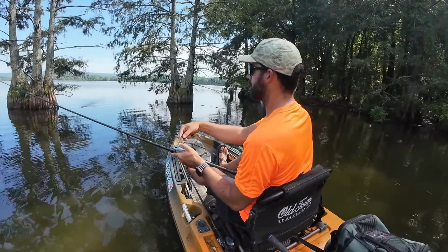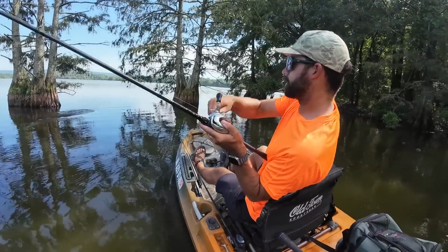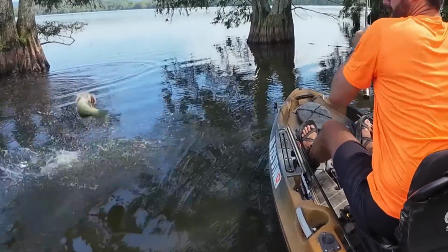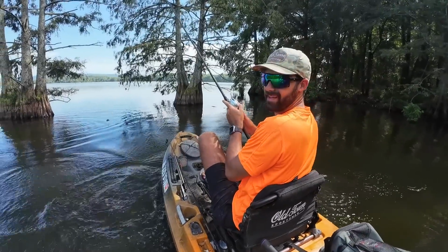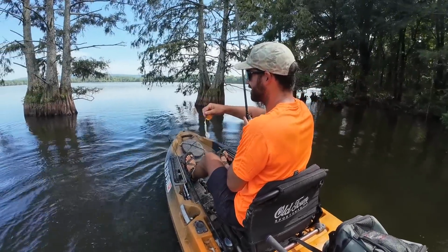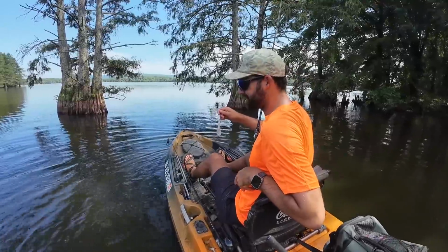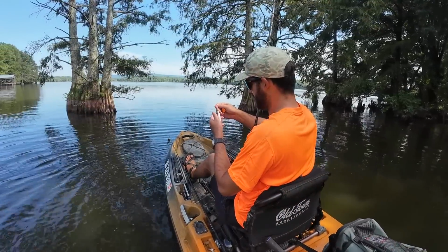Got you. Oh! Oh, he came off. That was crazy. He bit right next to the kayak. That was crazy. Hopefully y'all saw that jump. It was another like 4-pounder.